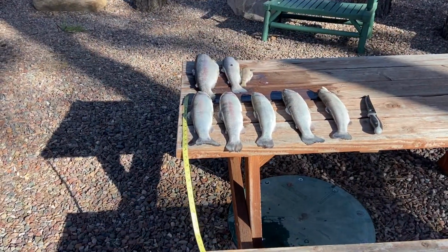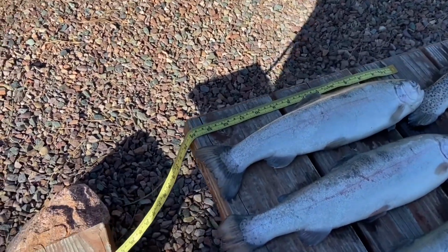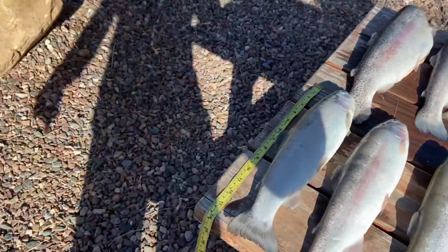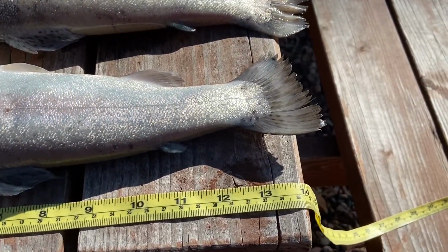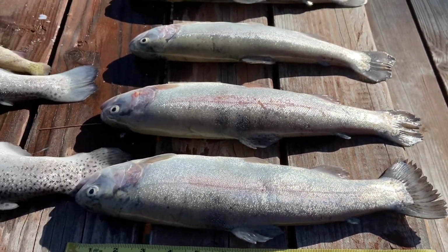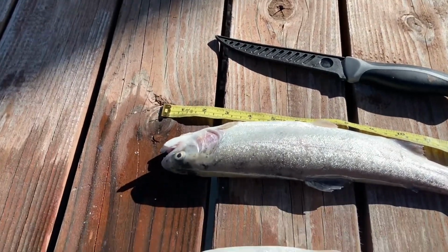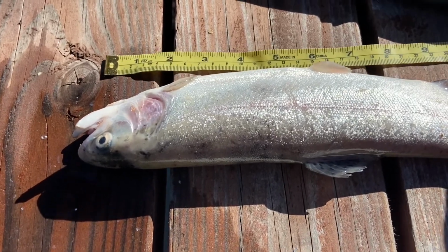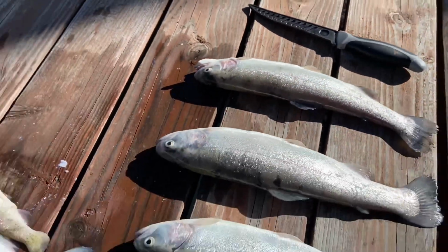All right, so I set up the tape measure. I had to walk my happy ass to the truck to get the tape measure for y'all. But check it out. You can see that this first one is, I'm reading it backwards, hold on. This first one is 14 inches. And then of course, they go down from there. So we'll move the tape measure over to the last one, just so you can see. The last one is 13 inches. So the biggest one is 14.